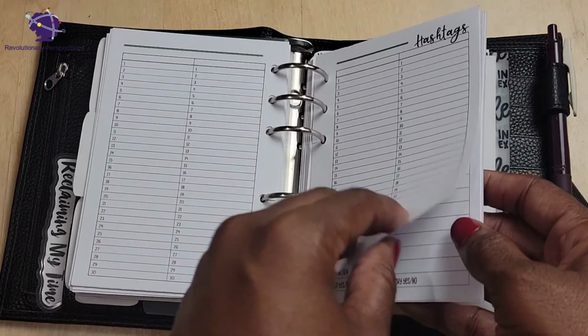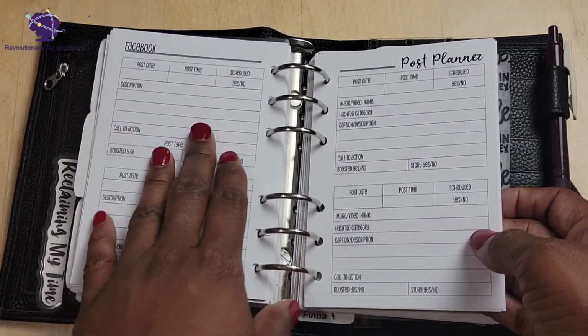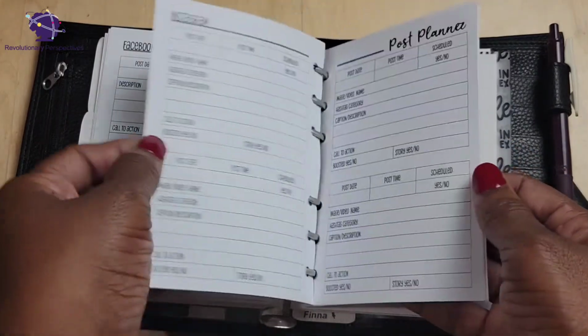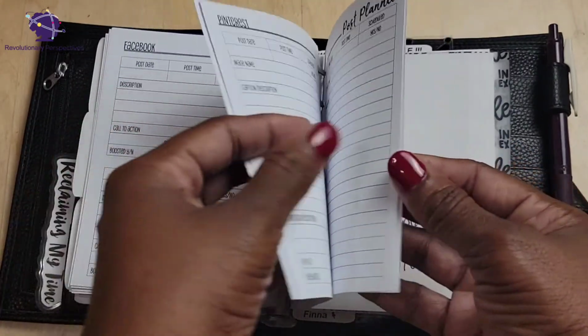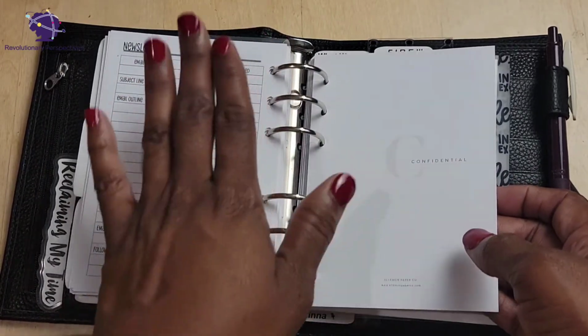A way to record popular hashtags that I might use. And then post planners for Facebook, Instagram, Pinterest, which I haven't really gotten into. And then if I'm going to do my newsletter or blog.